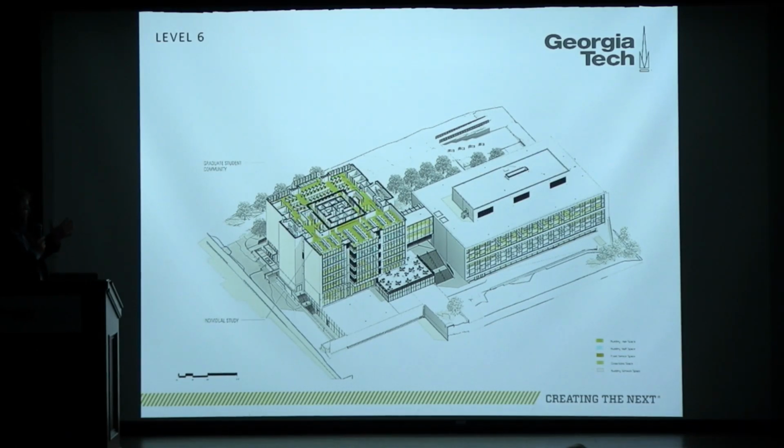The 6th level is given over to the graduate student community. The Clough Commons is primarily an undergraduate-based facility. It's connected to the library complex. This is more oriented towards graduate students. It's something that the library has really wanted to deliver.